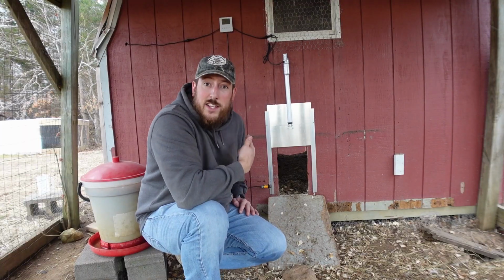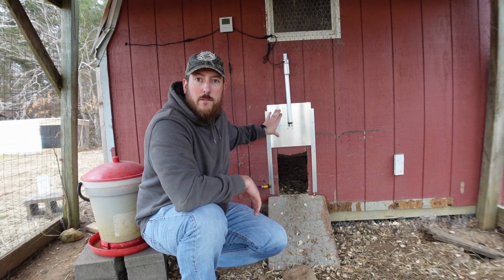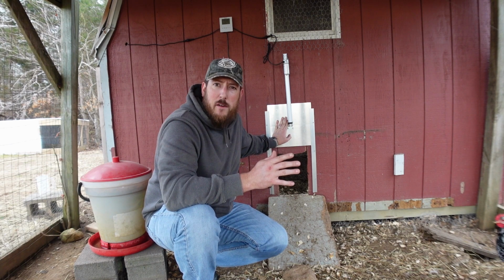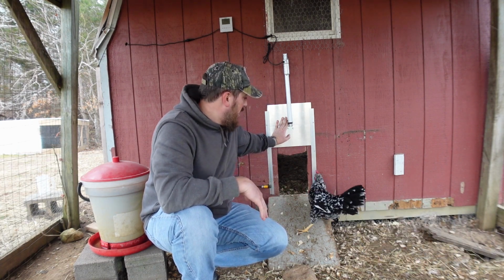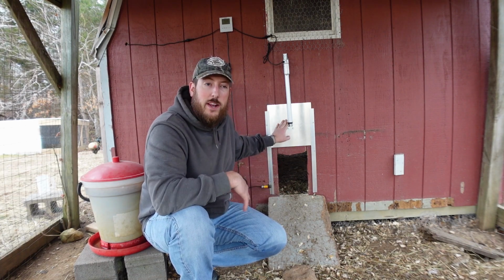This automated door has been doing wonders for us. It's been awesome. Opens up every morning for them and every evening. Right now, I believe the evening hours is about 5:30, and the morning hours, I think I have it set for 7 a.m. But either way, we've been keeping an eye on it, and it's been a good timing for the chickens going in and out.